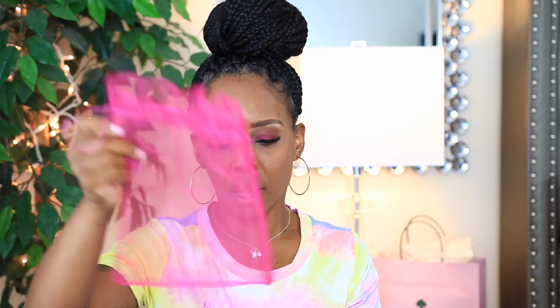This one did come in different packaging because the first set of brushes came in this. I don't know if it's because it was the blush pink or the rose gold or whatever color that was. And this time the packaging came like this, and on the back it has a list of the brushes, like which brush is for what. So that's neat.